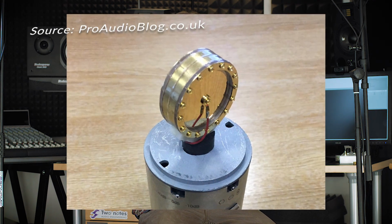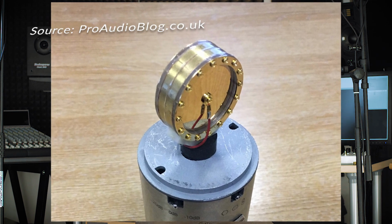And large diaphragm condensers, they have quite a big recording capsule inside them that's also quite delicate, but that means that it can give a sensitivity but also a warmth to the sound, the combination of which lends to a really kind of flattering sound.